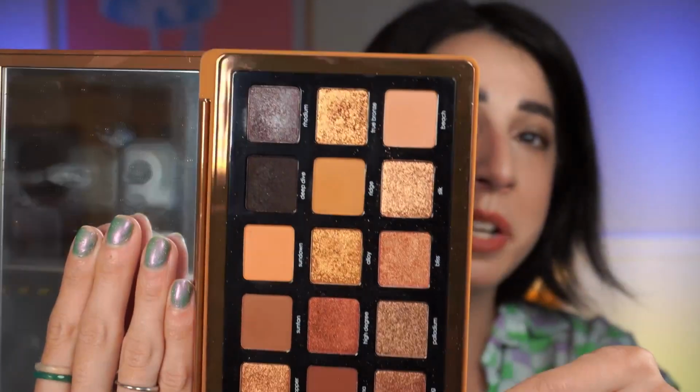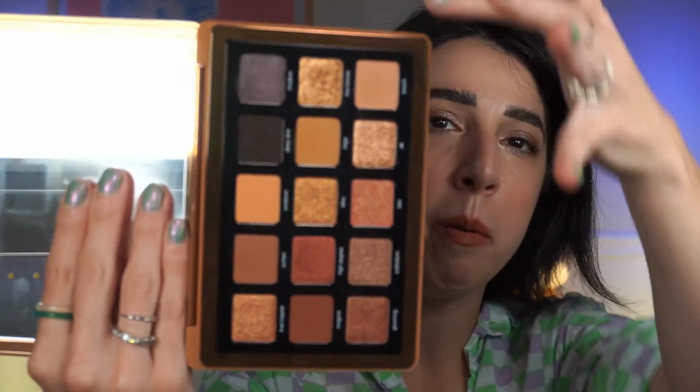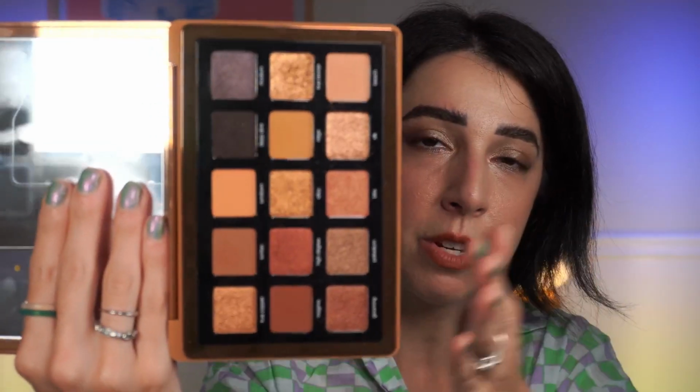The first palette that I ever got from her was the bronze palette, which is kind of a weird one because, I don't know, I do really like it and I do really use it, but the fact that it's the first color story that I got from her is a little strange just because it's very bronzy, as the name would suggest. I actually love the cool toned shades in this palette. I think that the addition of those, for whatever reason, is what sold me on this palette.